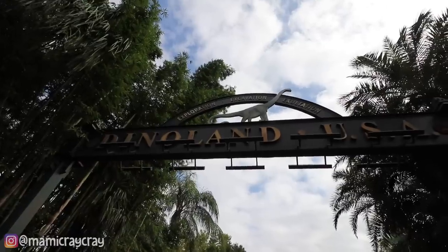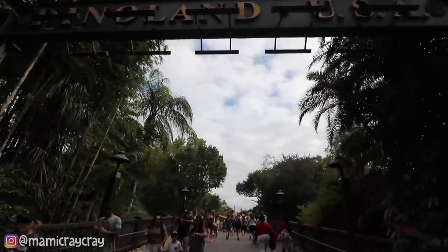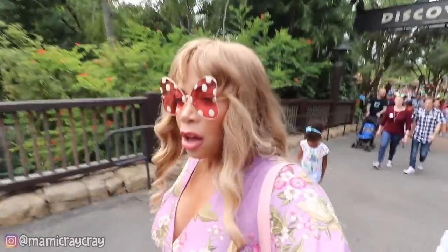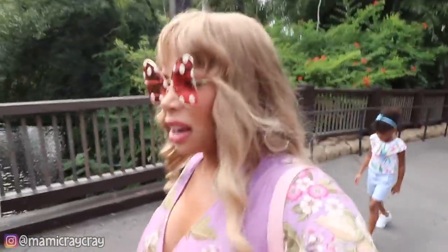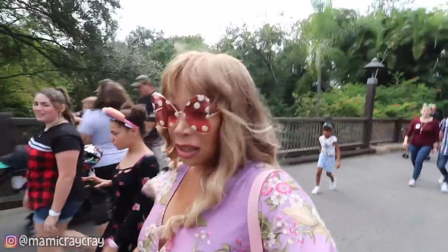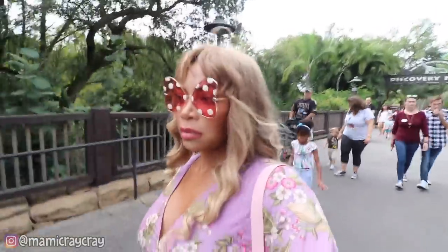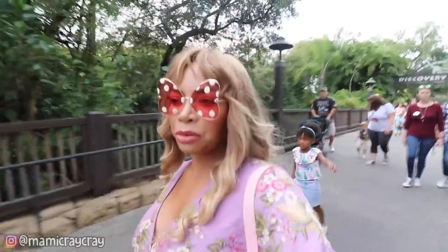So we are entering Dinoland USA, and they have some of my favorite things, and also the worst ride for me in all of Disney World. What is it? The Dino Spin, the Dino something. Anyway, it's down because it needs work. It needs to be deleted. I need them to remove it from the parks.